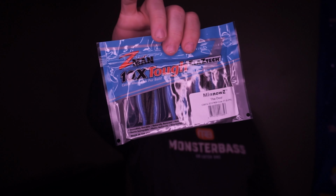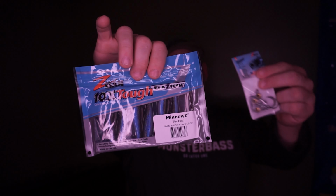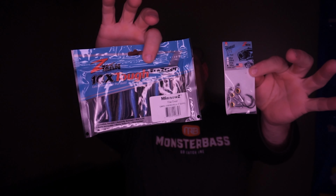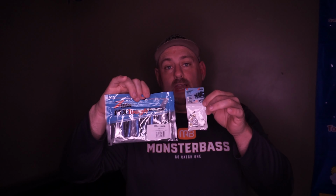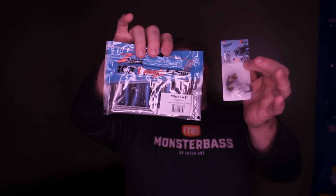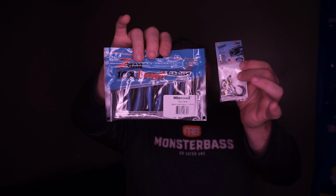Okay, up next is the Z-Man Elastec Minnows, also the Deal variation color. These are 3-inch swim baits that I believe would pair beautifully with the Swim Bait Eyes. I think this would be an excellent pairing together. And like I say, I'm going to do a small little video showing what these look like paired together later on. But I think these are hands down going to be a very, very deadly combination. I cannot wait to see where it goes.